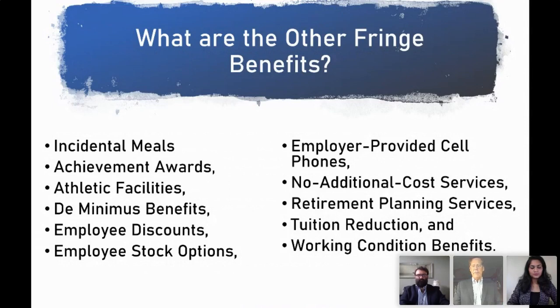Achievement awards, that's for people that have worked for long periods of time and get awards. They can get that tax-free. I talked about the athletic facilities. The other big one is your C-Corp and your S-Corp obviously can deduct your cell phone. But if you work for a larger hospital, that could be a tax-free fringe benefit. And then the rest of them are just small incidental expenses. I haven't yet seen a physician client that has taken advantage of very many of these that aren't otherwise deducting these expenses as business expenses.